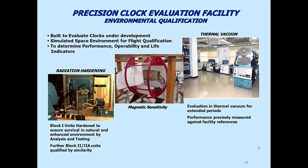And one of the things we did in there is we built a laboratory with thermal vacuum chambers. We had magnetic sensitivity measurements capability. We had radiation hardness testing. So a lot of that stuff went a long ways to making better testing.